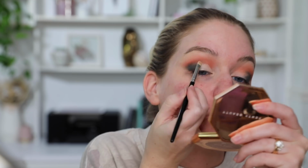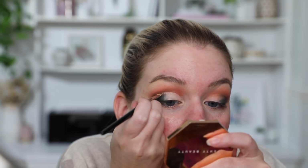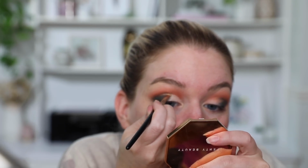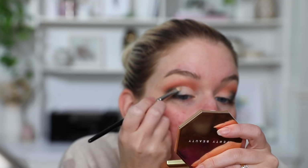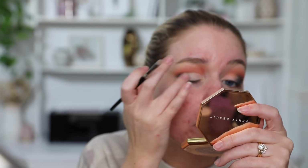I'm grabbing my Shape Tape and I'm going to do a cut crease-ish. So I like to pat that all over my lid first, get a little bit of a base down, and then I'll grab some more product right on the tip of that brush and start to do my little cut. Then I turn my brush perpendicular to my eye and I'm going to almost do a little wing out from that center. I just take that tiny little bit there and then I see how it goes.